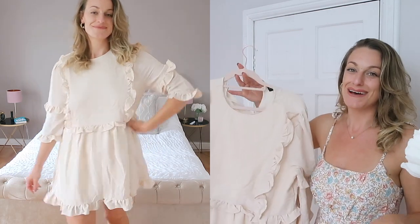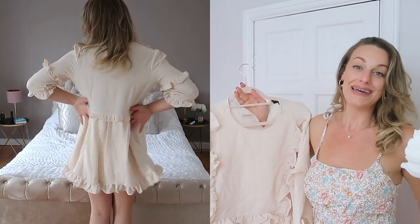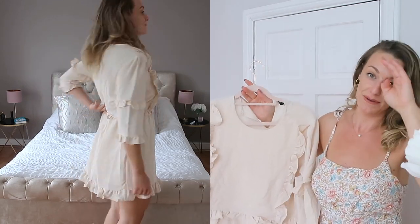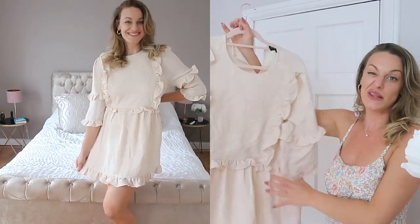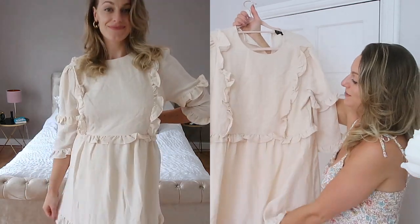The thing with this one as well, if I put my arms up, my butt was out, so it was too short for me if I was going to wear it out and about. If you're going to be planning to wear it just down the beach, like on holiday or something nice and chilled, then it's going to be absolutely fine.